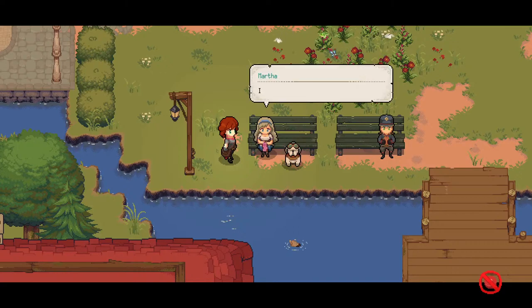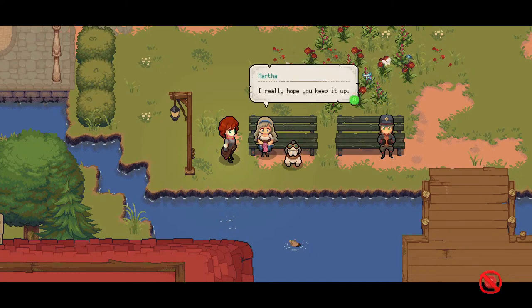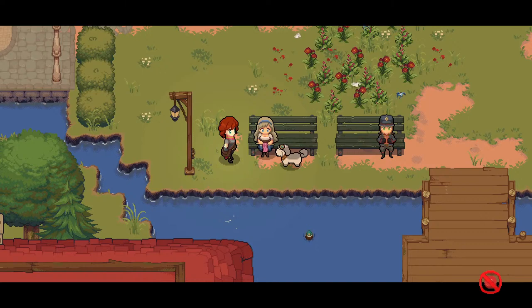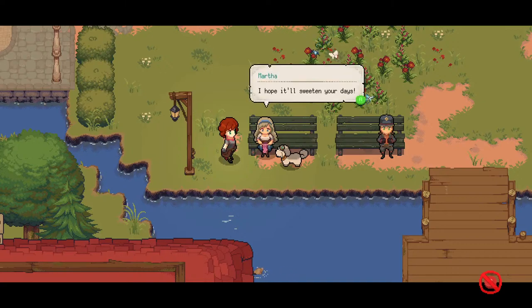Hi, cat. I see you're getting used to our culture of friendship. It's great to see you getting closer to our community. I really hope you keep it up. I'm sure everyone in town will open their hearts to you eventually. Anyway, I made this earlier today. I wanted you to try my new recipe. I hope it'll sweeten your days.